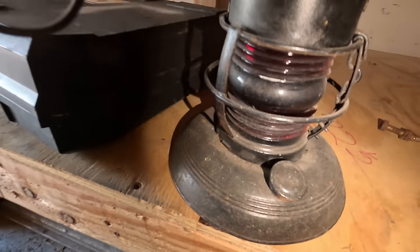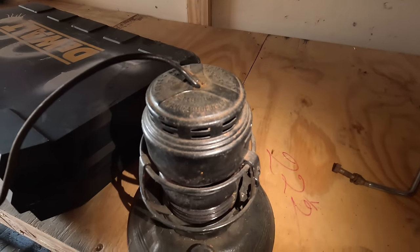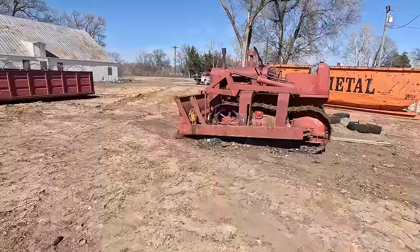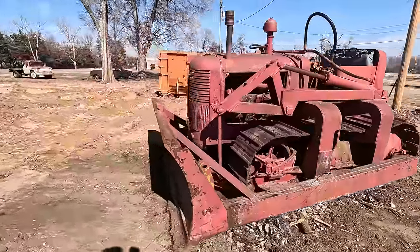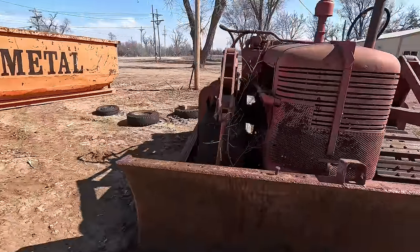This old red glass lantern of some sort. What is it? A Warsaw, New York. It's an Embry. Embry number 40. And then last but not least, this also came from the same place that all that other stuff came from. Had to have somebody else haul this one though, because it was so big and heavy.